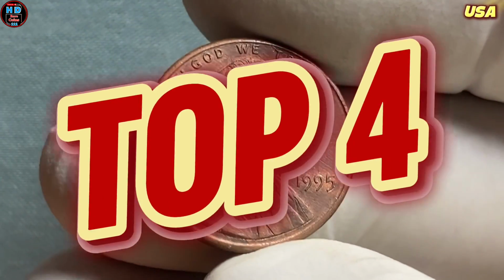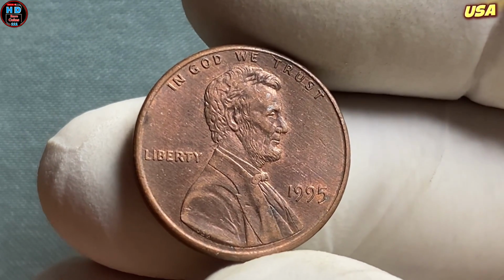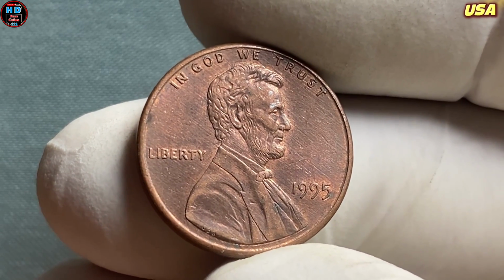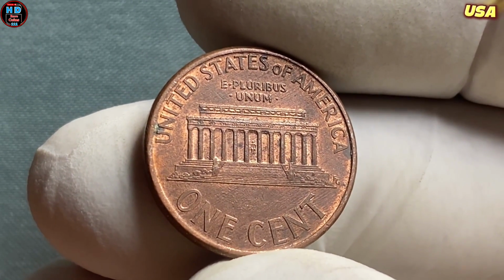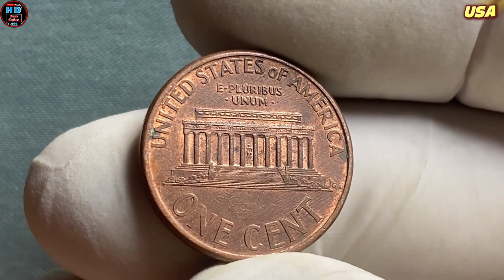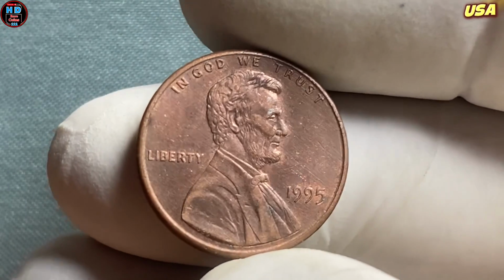Top 4. In the mid-1990s, when the world was buzzing with new technology and modern changes, the U.S. Mint quietly produced a coin that would later capture the attention of collectors across the globe: the United States of America Lincoln 1-cent penny from 1995. What makes this coin so special isn't just its age or its design, but a fascinating era that turned an ordinary penny into a collector's dream.